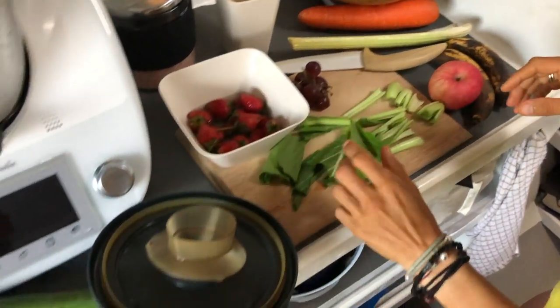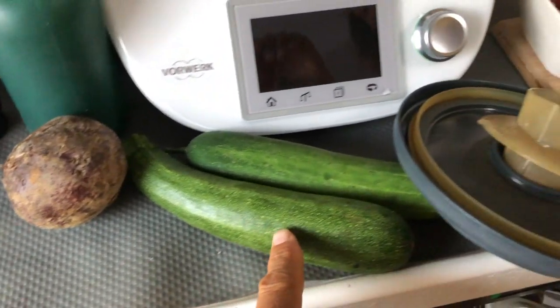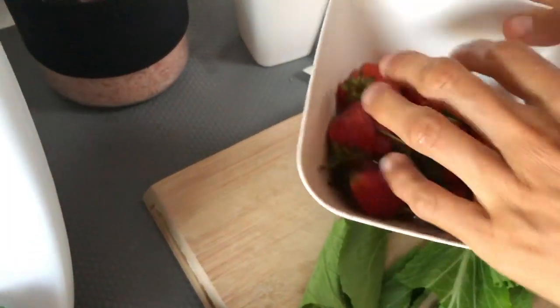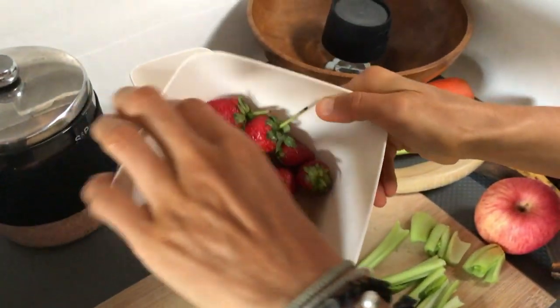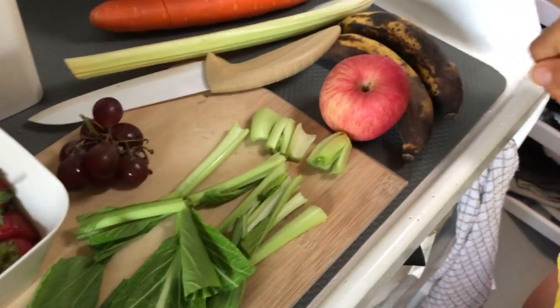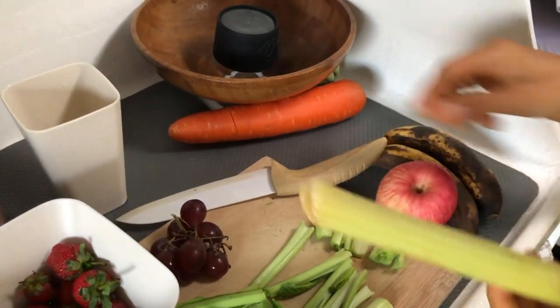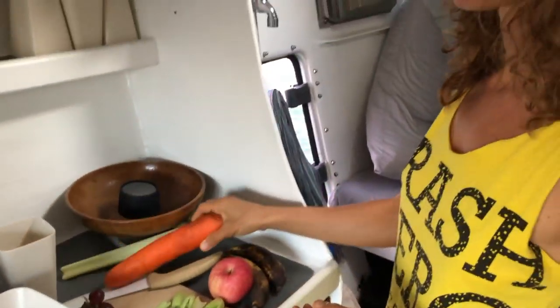So what's this? Beetroot, zucchini, cucumber. Tiny strawberries are in water and bicarb, leaving out all the bad stuff. Bananas, apple. This one has to be peeled. Carrot, peeled too.